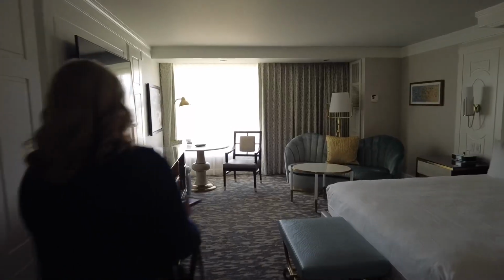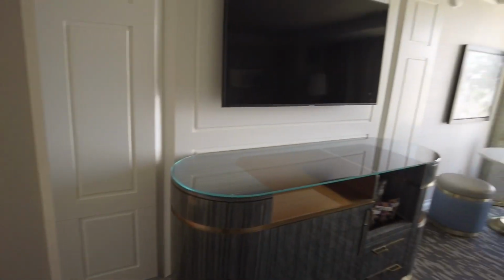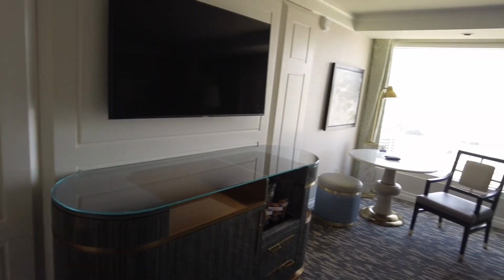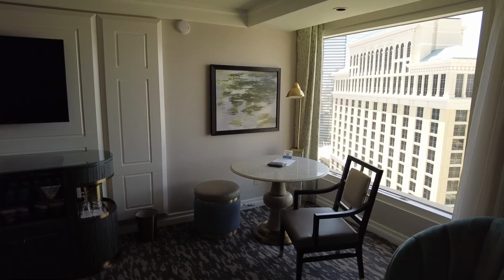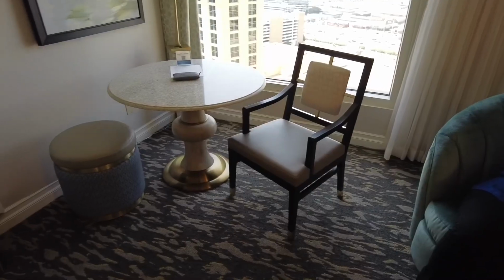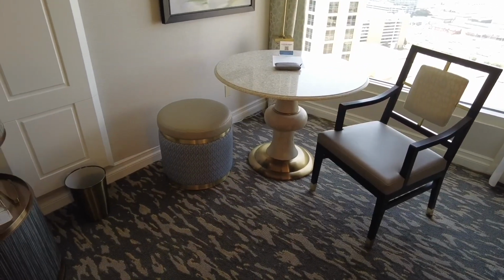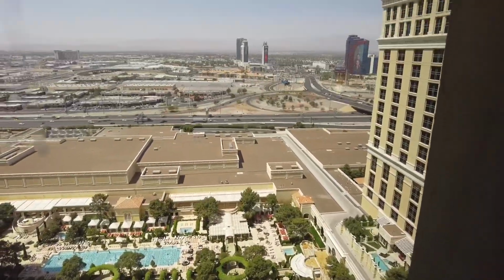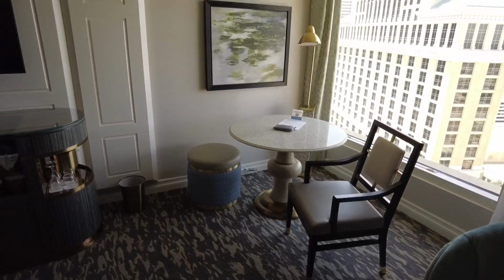There's just something about walking into a brand new room where there are no stains, no chips, no scratches, no dents. Everything is brand new. There's a very nice marble top table by the window, although it makes me wonder if there's a furniture shortage due to COVID. Because I can't imagine getting a nice table like that with only one chair.